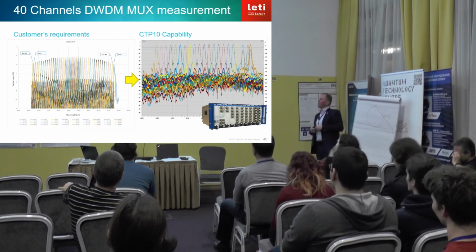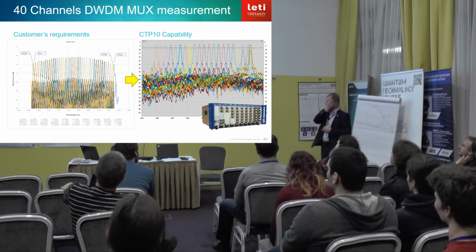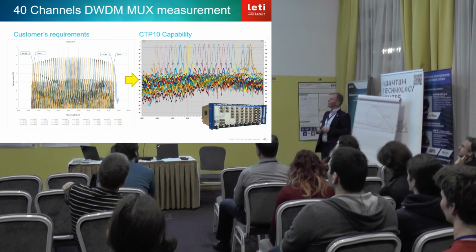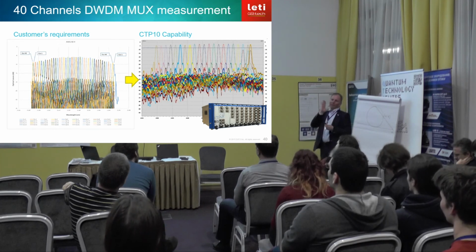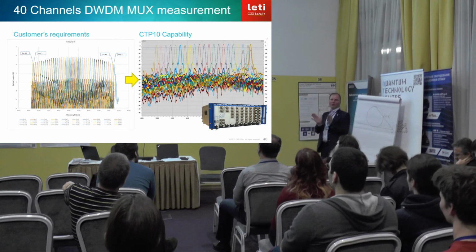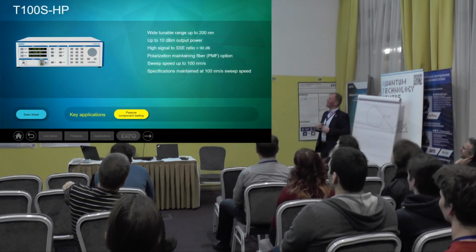One of the examples of optical integrated components is, in this case, a 40-channel DWDM Mux/Demux, where you have a 50 gigahertz grid, and you are in the C+L band qualifying insertion loss and return loss of all 40 channels. You have a 1/40 splitter, and you are trying as fast as possible to qualify this. That means that it's time to finish.